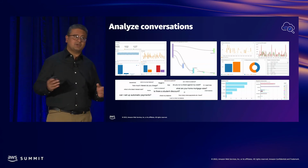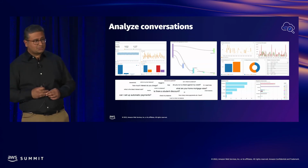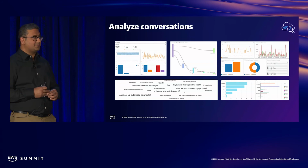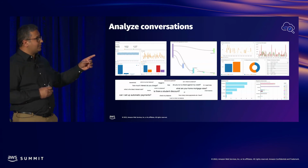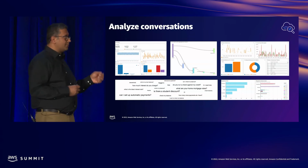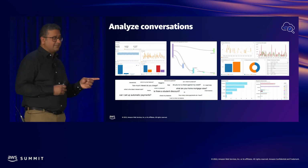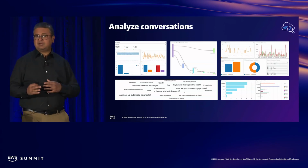You can answer all these questions. Lex supports conversation logs, so you can track the bot performance. You can also build business intelligence dashboards such as these to see how the bot is doing with live conversations. With this information, you can incrementally improve the bot experiences.